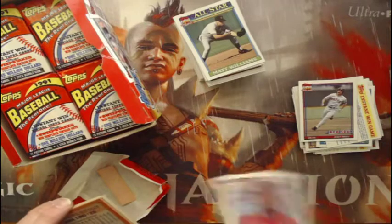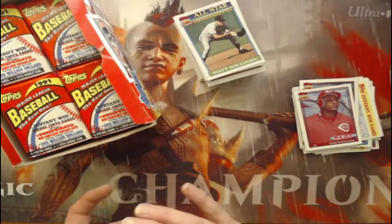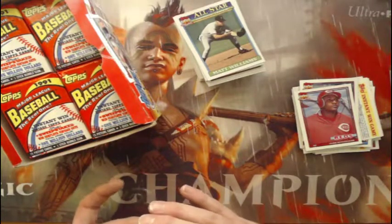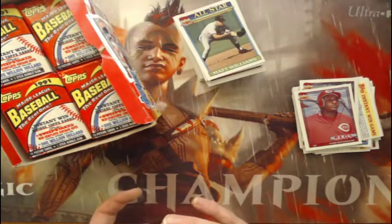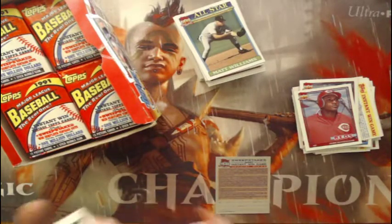Herm Winningham. Yeah, we've not got a Chipper Jones yet. I think I have one from previous when I was collecting. Anyway, so that's fine. But it would be super cool to open one. So let's see what we got here.